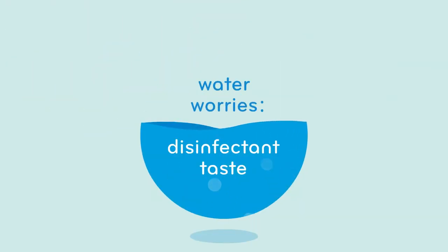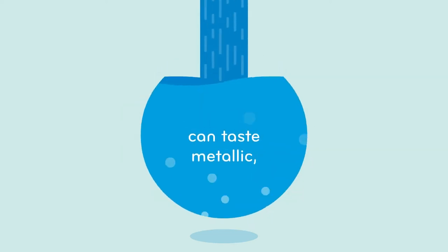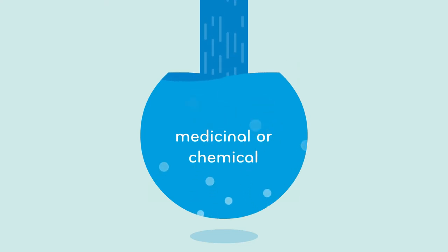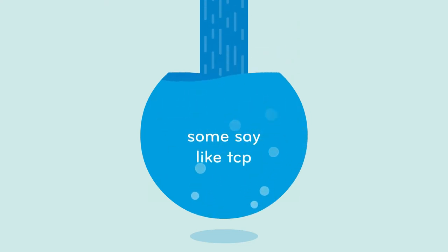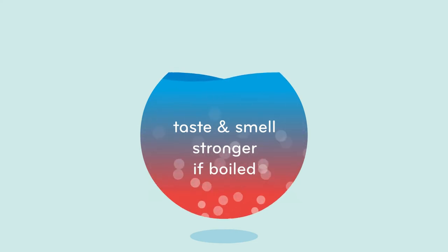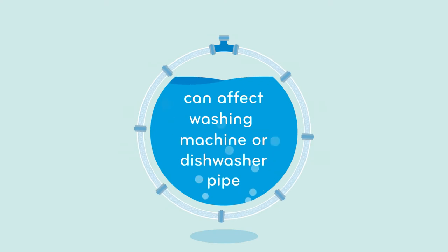A disinfectant taste. Sometimes, water can react with rubber or plastic parts in your plumbing system and make it taste metallic, medicinal or chemical. Some people say it tastes like TCP. The taste and smell is often stronger if the water has been boiled or is left to stand in a glass. This is sometimes caused by a problem with a pipe that connects to your washing machine or dishwasher.